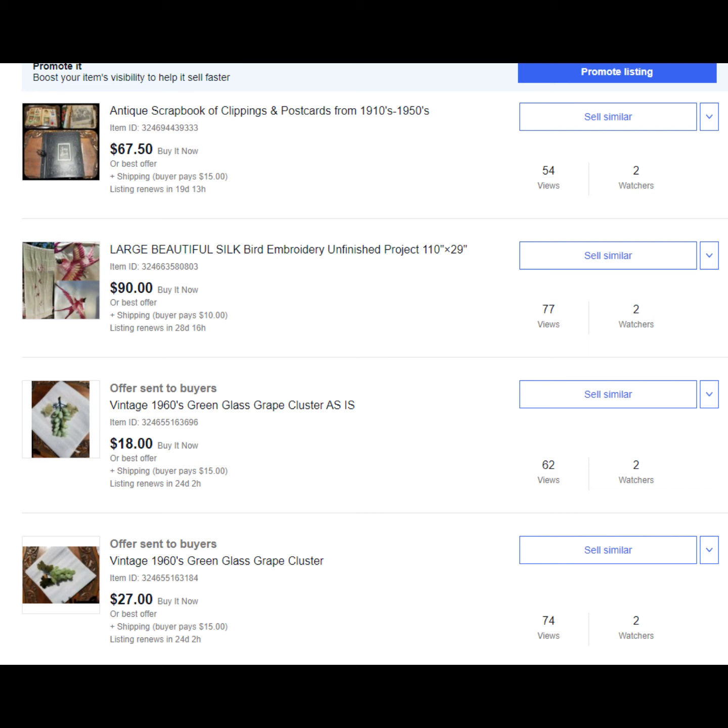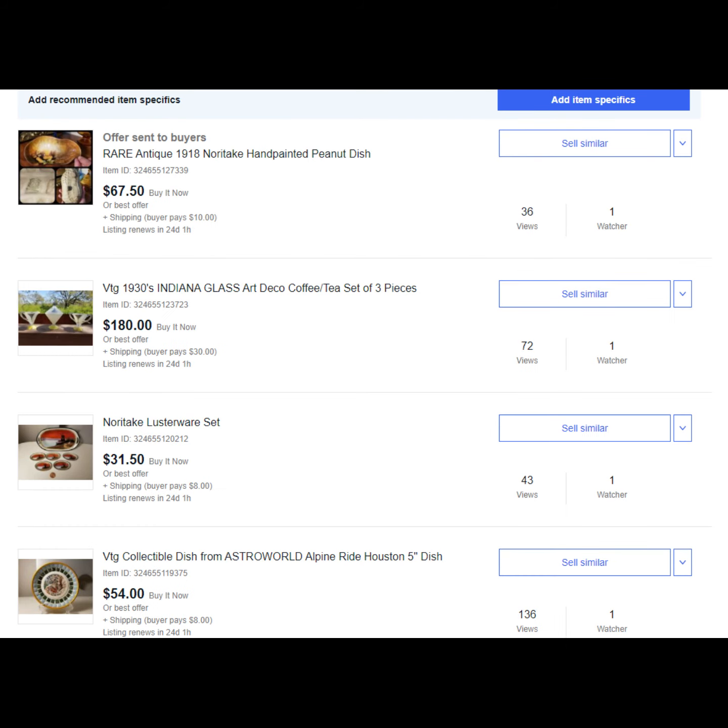I mean, it is an as-is sale, but there's people that are interested in it. And two of these items here that are being watched are really old, antique Noritake lusterware, and this peanut dish that's really cool because it looks like a peanut. But I have a few antique Noritake pieces, and they don't ever sell. And I guess people just aren't interested in it right now, and I might just hold on to them.